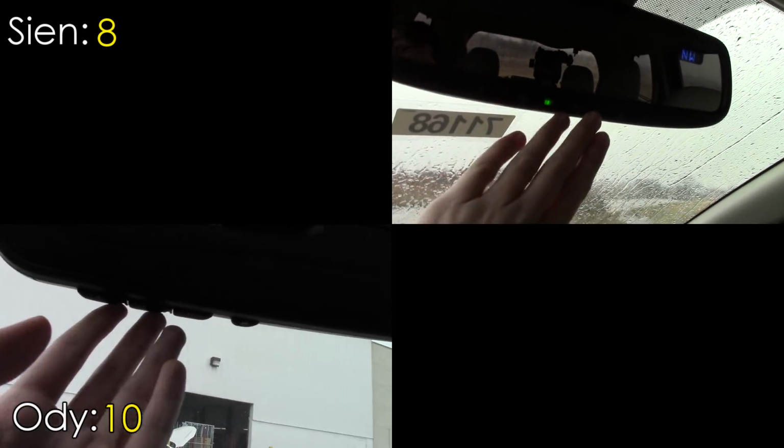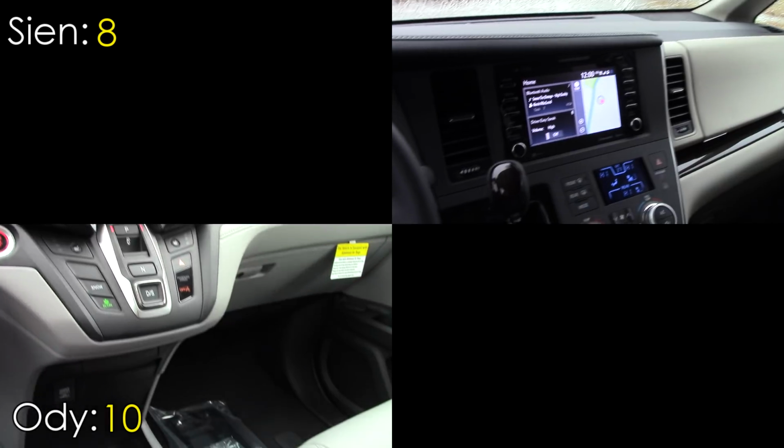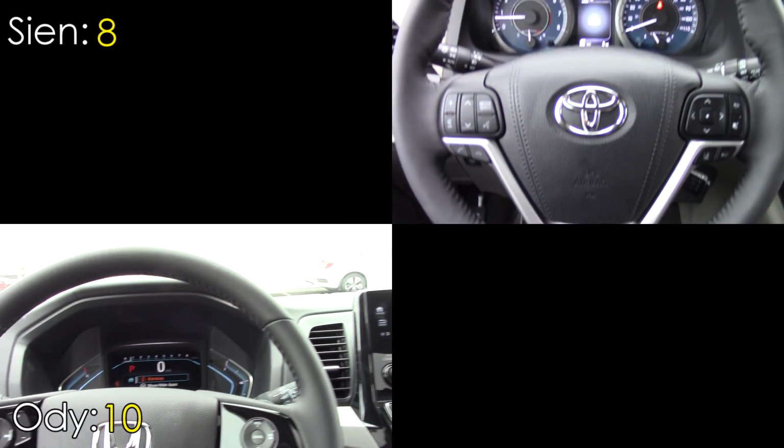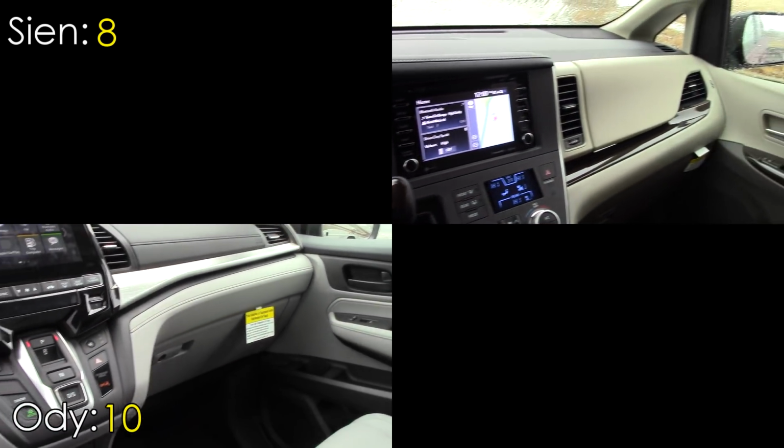Both models have auto-dimming rearview mirrors with universal remotes, the Odyssey's frameless and the Sienna's with a compass. They both also have mirrors for keeping an eye on the kids, and standard size power moonroofs. So overall, the front of the cabins are practically a draw. They both feature absolutely enormous amounts of space, plenty of tech, and are surprisingly luxurious for only mid-level models. But now let's see if one of them can pull ahead in the rear.